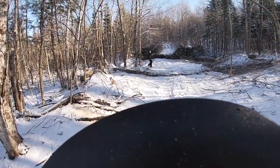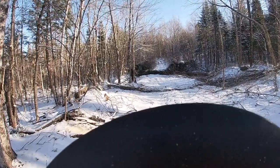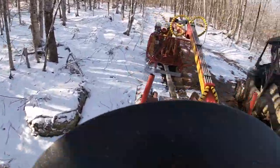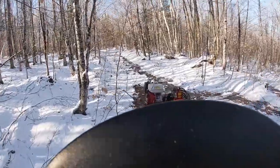Okay, Lanson's cleaning up the rest of the brush from that trail. This is my favorite part of the woods exercise, to get the Kranman log loader going and get all the wood that we put on the ground onto the trailer. This makes it all worthwhile as far as I'm concerned.